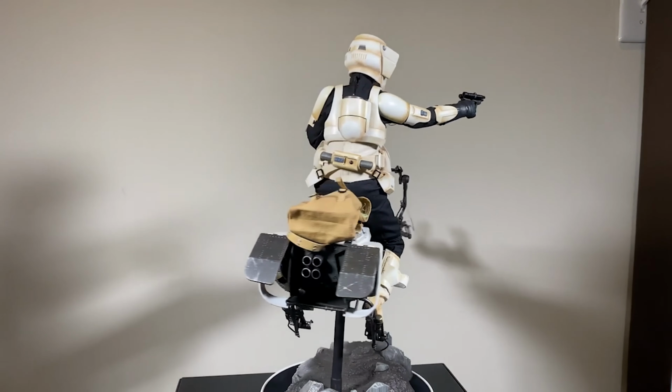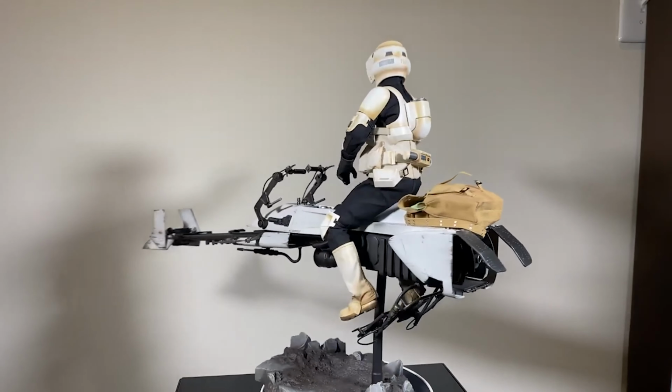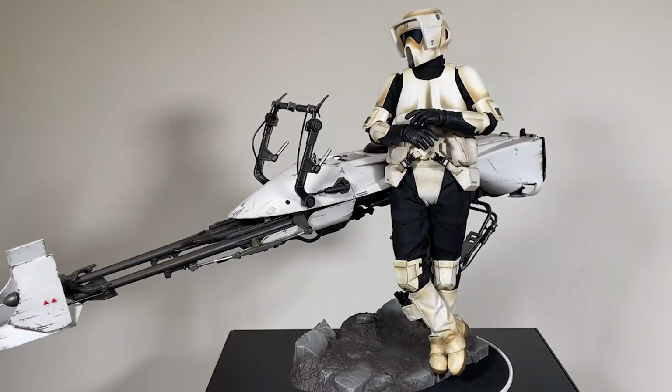This is a complete upgrade from whatever Sideshow was doing with their Scout Trooper many years ago. Sorry, I don't want to crap on Sideshow, but I'm just sorry. Hot Toys did it way better with this release, and he just looks great. And let's talk about that speeder bike. The speeder bike is dope. Anytime you can get a vehicle from Hot Toys, I say get it.